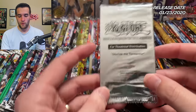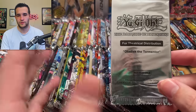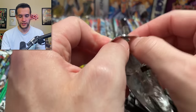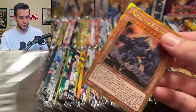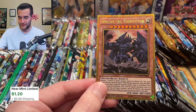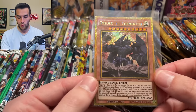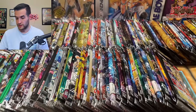Now we have a movie pack, Obelisk the Tormentor. I don't necessarily do all of these because there's a lot of packs with just one card in it, but I did get one of these, so we're going to open it up. This is the release with the Dark Side of Dimensions movie. So they not only had a bunch of packs, they also had cards. They have like three different of the same set. Then they have the Obelisk the Tormentor promo, which looks really amazing, and Secret Rare Gold. Really nice. So that's actually a pretty sick card to get out of there.